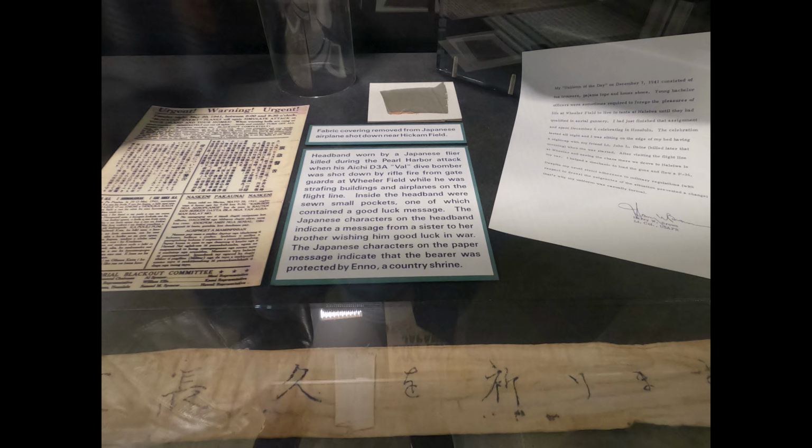And so you look at something like this with this headband, and he's a Japanese flyer. I mean, did he believe in his cause here? I don't know. Enough of them did where they started flying kamikaze missions into these boats. But he's a person too. He has family. He has people who love him. Inside his headband were sewn small pockets, one of which contained a good luck message.